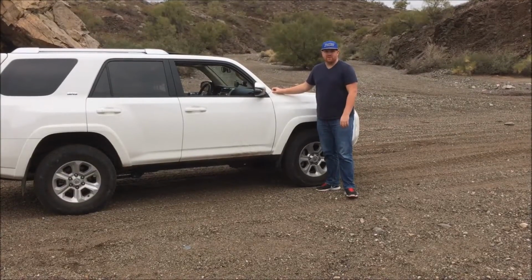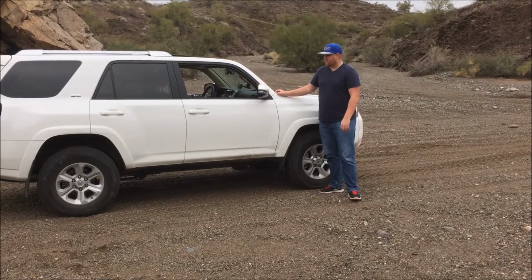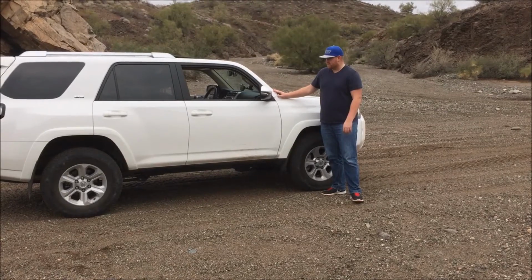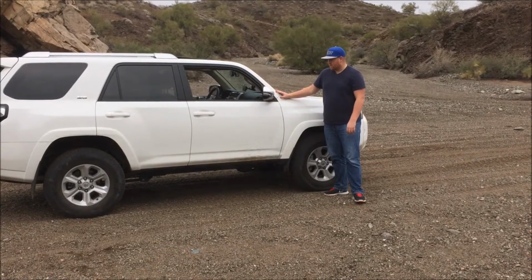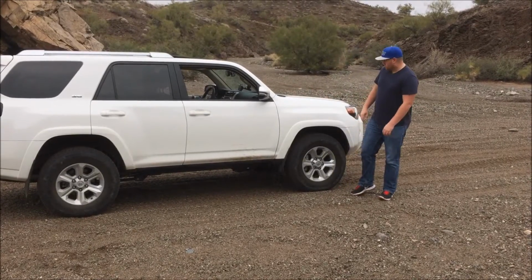Up, back road explorers? We're out in the Arizona desert just outside of Lake Havasu City, Arizona, and we are checking out my brother's 2016 Toyota 4Runner. He picked it up about a month ago. It's got just a little under 2,000 miles on it.